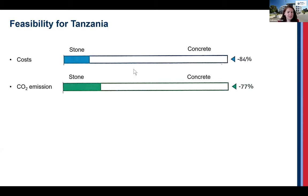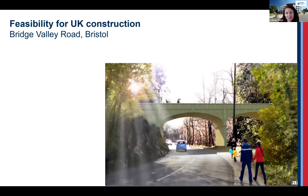Now, the next question is, what does it mean for us? Is it viable in the UK or not, and internationally? When I was living in Bristol, I developed a proposal to build a stone bridge across Bridge Valley Road, which is a busy road going downhill to the Avon Gorge. This road is separating the Downs and Clifton.